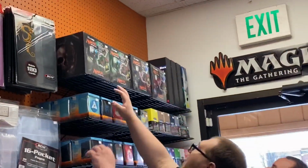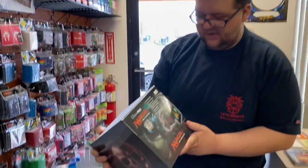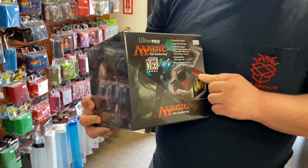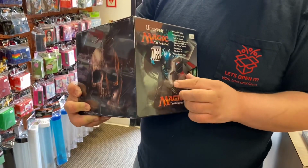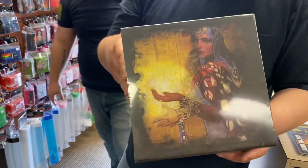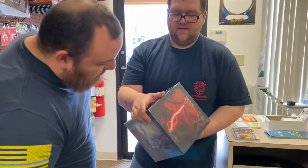One thing that's important is these cubes. If you fancy yourself a cube owner like myself, then this is going to be a product you're going to be after. In here we've got space for your cube. We've got another empty tray down here, a tray for basic lands over there, and a tray for dice or tokens up there. But just look at how beautiful each side of this box is.